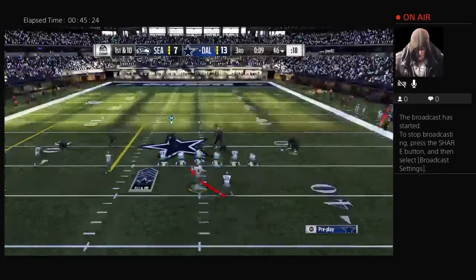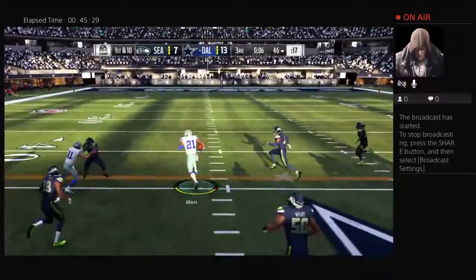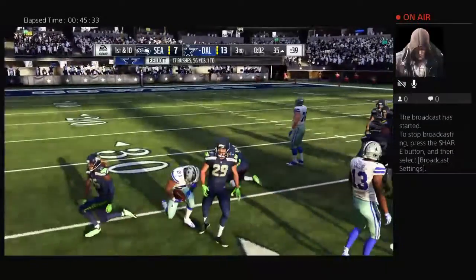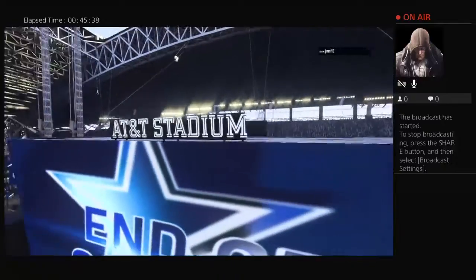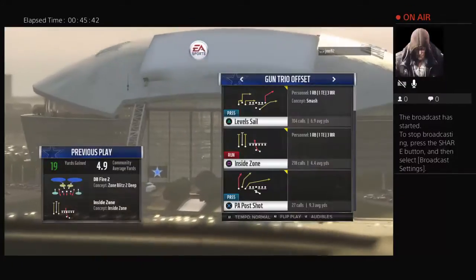Here we go. They start on the ground with Elliott. And an alley to run. And he's got this down to the 35. First play of the drive, a success, 19 yards. I guess he was saving his best for last, so to speak. Longest run of the day coming here in the 4th quarter right there.